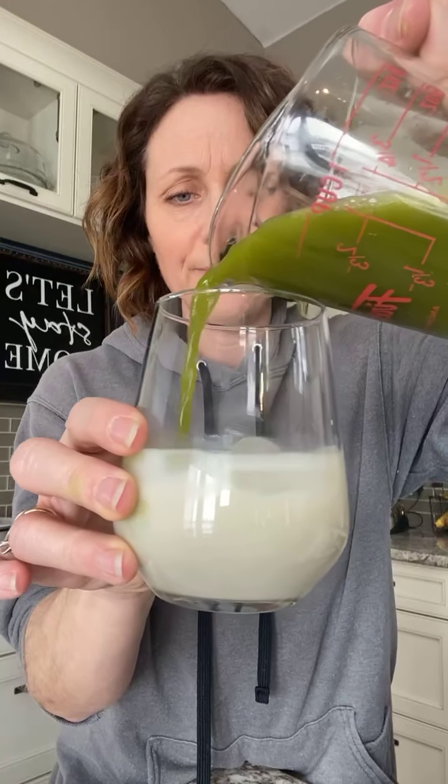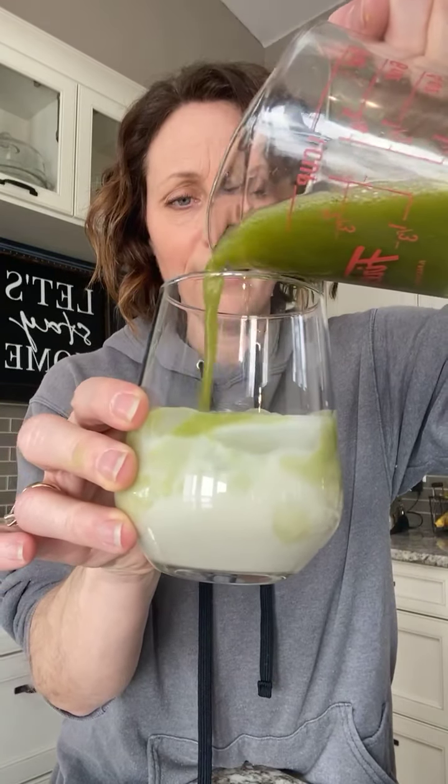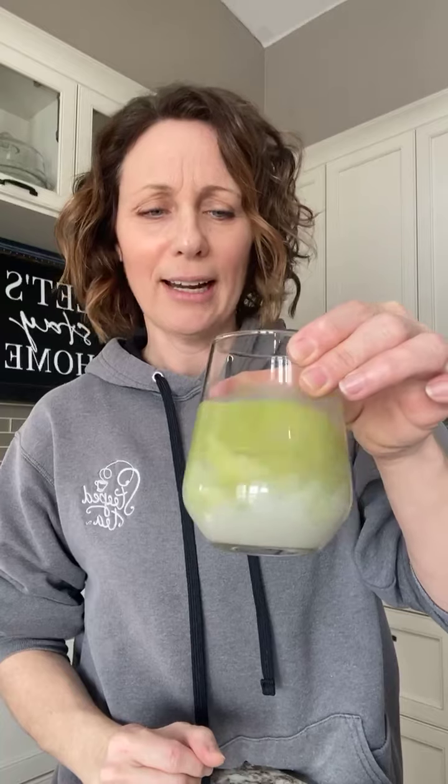All right, so then she just pours it over. There. So now we've got a sweet Earl Grey iced matcha latte. And you could froth that milk too and make it a little extra creamy. Oh yeah, that's delicious.